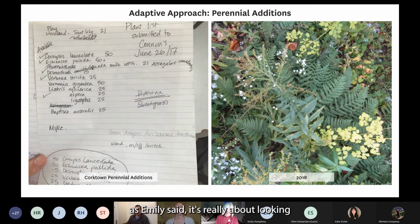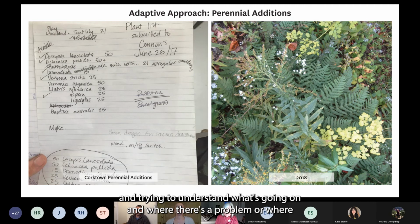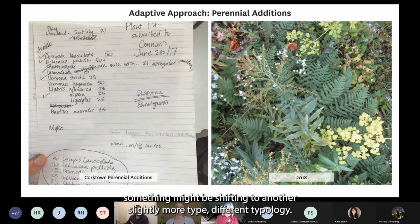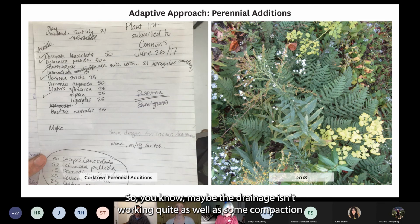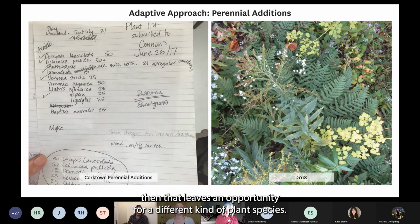And really, as Emily said, it's about looking at and reading the landscape and listening to it and trying to understand what's going on, and where there's a problem or where something might be shifting to a slightly different typology. It's getting shadier. An area is actually wet now, so maybe the drainage isn't working quite as well. There's some compaction, and that leaves an opportunity for a different kind of plant species.